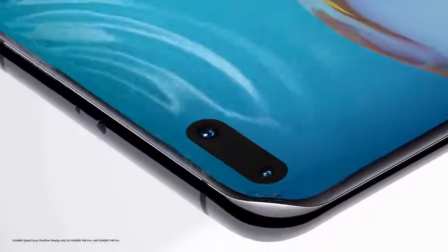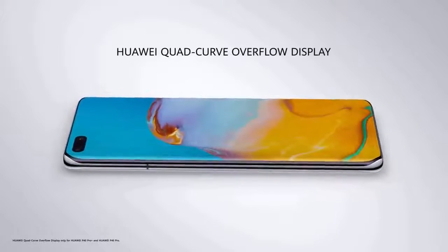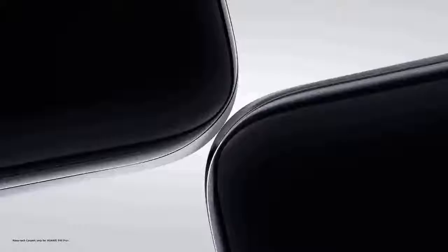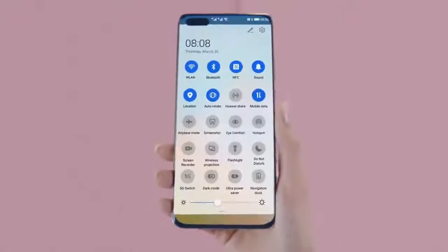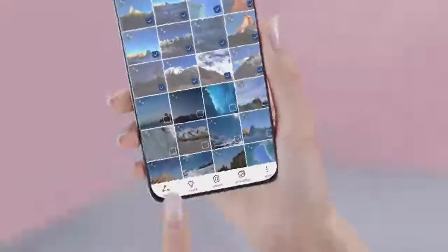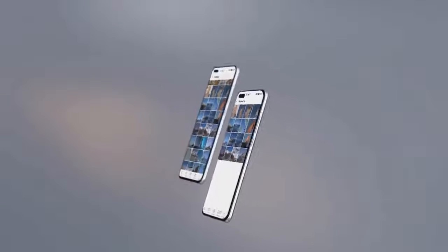The P40 Pro features a quad curve overflow display with curved glass at all four edges. There are still very thin bezels at the top and bottom. The 6.58-inch screen on the Huawei P40 Pro has a resolution of 1200 by 2640. Huawei has increased the refresh rate of the screen to 90 Hz, which is faster than the 60 Hz of its previous phones, but not quite as fast as competing handsets like the S20 and Oppo Find X2 Pro that offer a 120 Hz display.